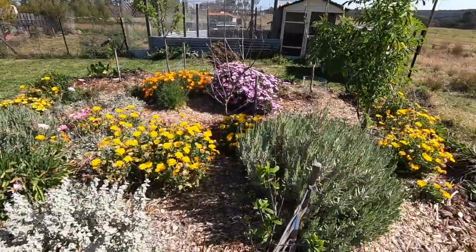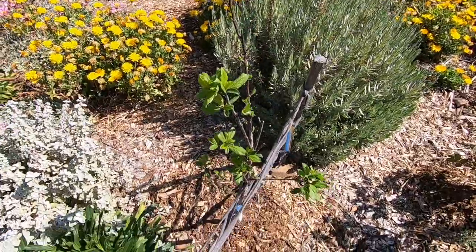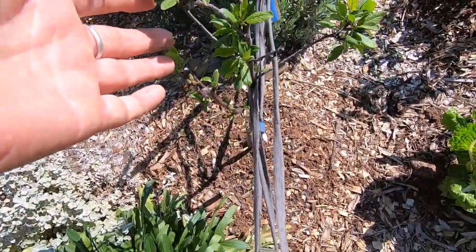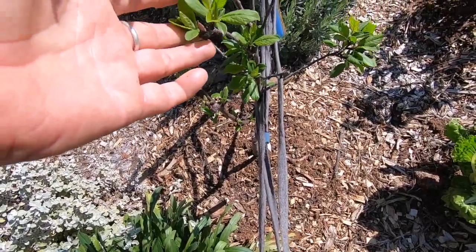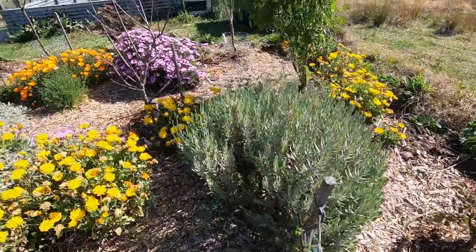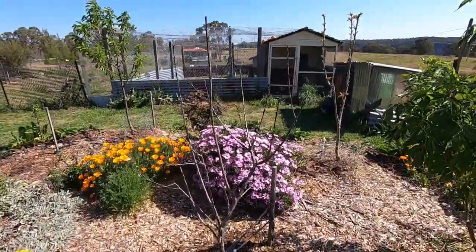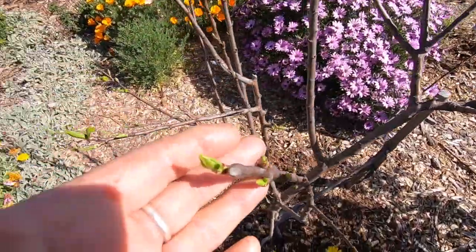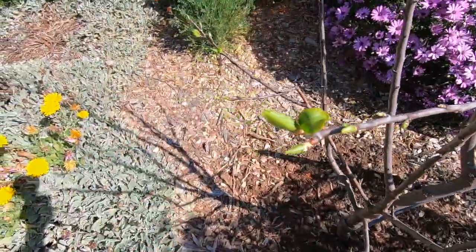This little one here, he's just started to pick up, I think. It hasn't done much at all. It wasn't last year, it was the year before. It's a prune. And over here is a green gage I bought the same time. So green gage has just almost overnight burst into leaf.